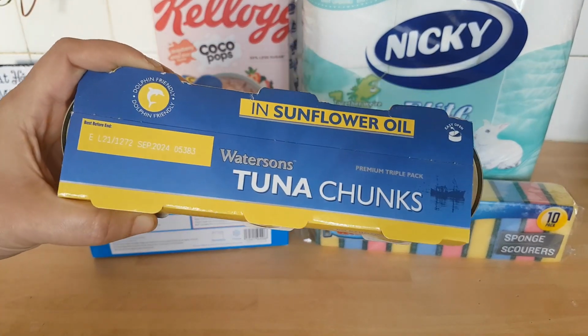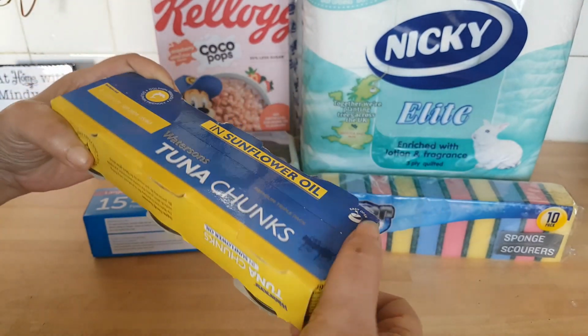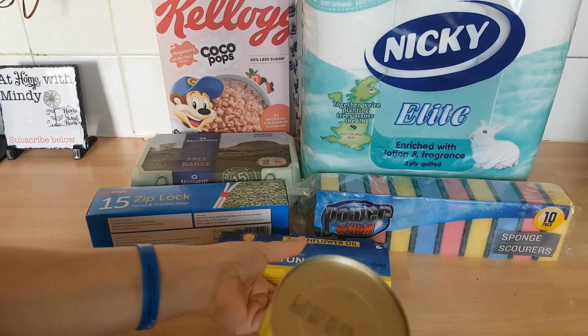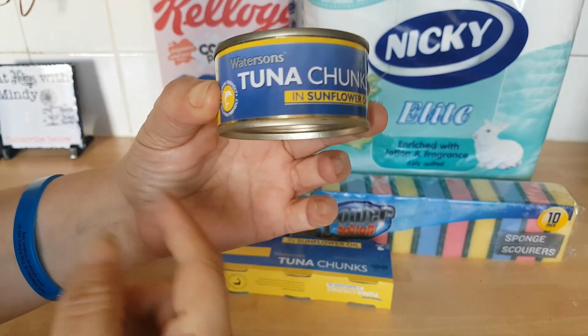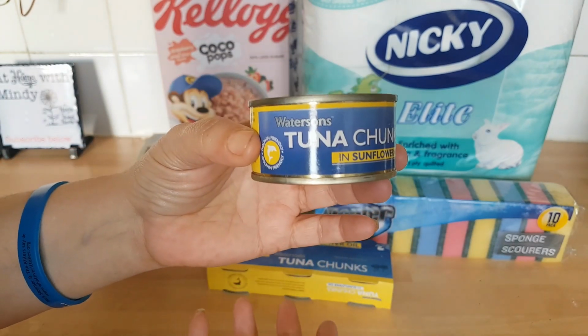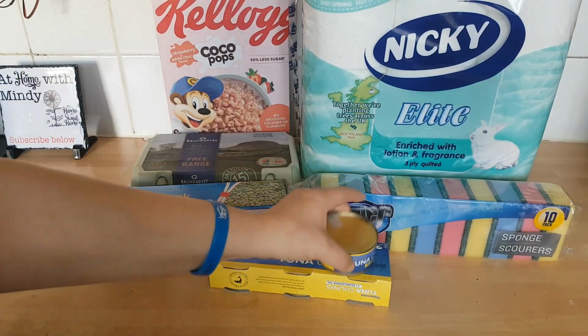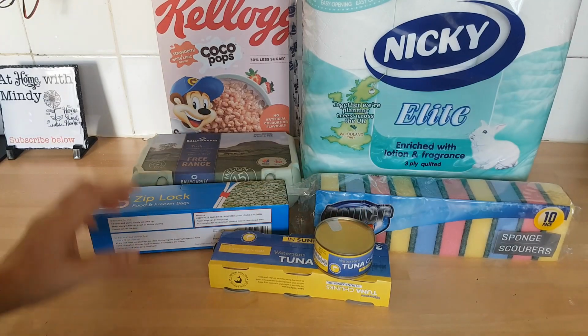These tunas, we've had them a long time ago, but they are lovely. They're only £1.39, but that little tin there is enough to do quite a good size bread roll. So we like them, and for me that's enough for a baked potato.